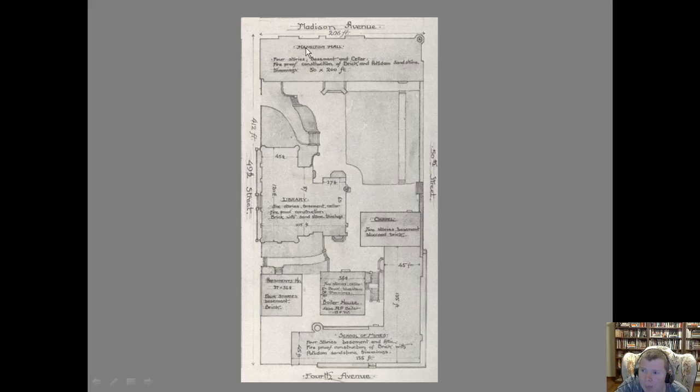The original Hamilton Hall, which was the home of Columbia College, 4 stories, a basement and a cellar, fireproof construction of brick, and Potsdam sandstone trimmings that went along Madison Avenue. 50th Street, as we said, was sort of the back end of the college.